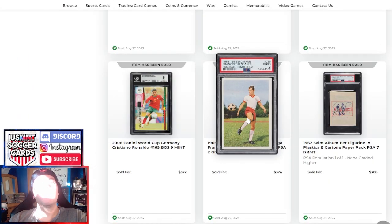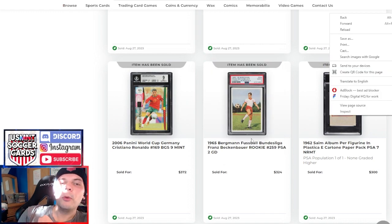Looking back over, PSA 2 Beckenbauer. If the SGC 1 earlier for 130 was a good price, I'm guessing a PSA 2 at 324 is also a very good price. Gonna lean over to try to avoid the sun. We'll see how that works.